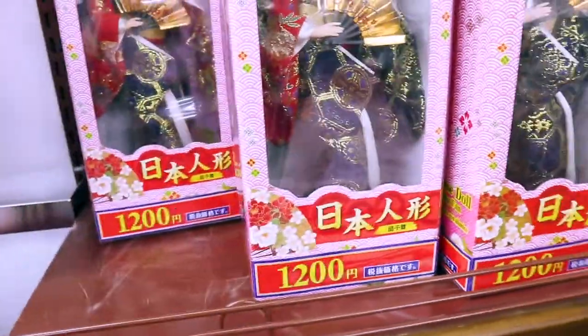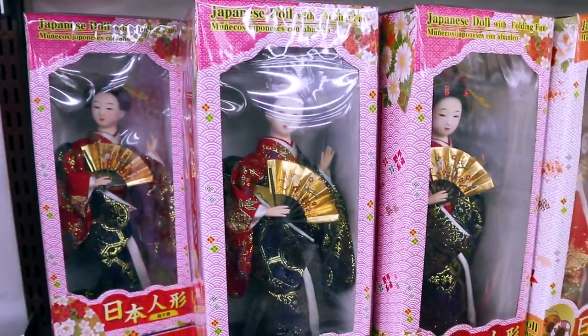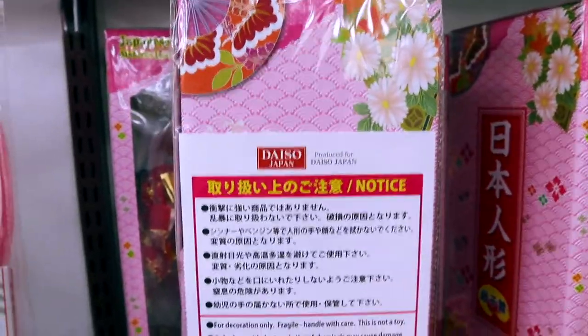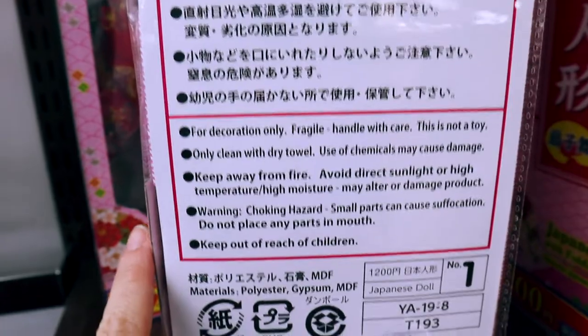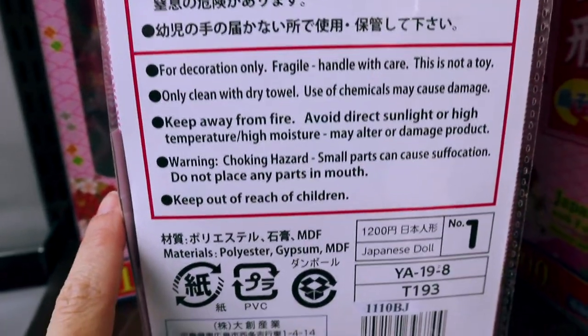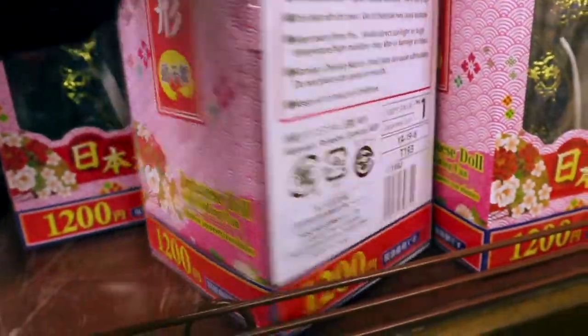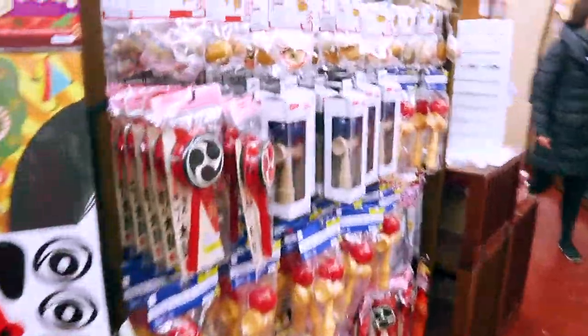Babe, this is it. Wow, 12 bucks. Wow. Cool. Let me see. It is pretty scary. Is it because of Hinamatsuri? Okay, probably. For decoration only. Well, what else would you use it for? Just clean with a towel, decoration. Keep away from fire, keep out of reach of children. This is not a child's toy. Is it made in Japan? Oh, made in China.